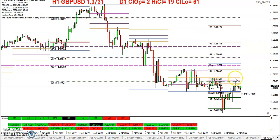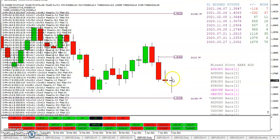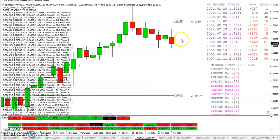Once again, we took out the pivot. The weekly pivot was taken out 2 days ago. And the monthly pivot we took out a long time ago. Once again, we took out that daily pivot today. Check on the weekly. You see we took that out. And we also took out from 2 weeks ago.